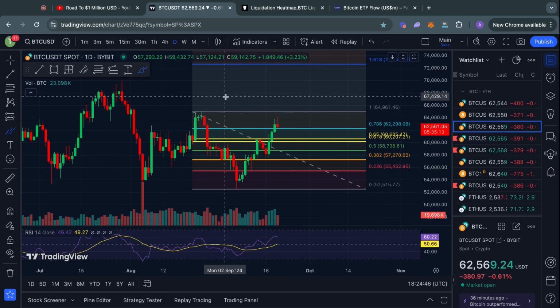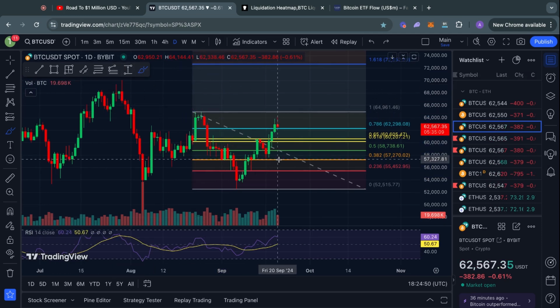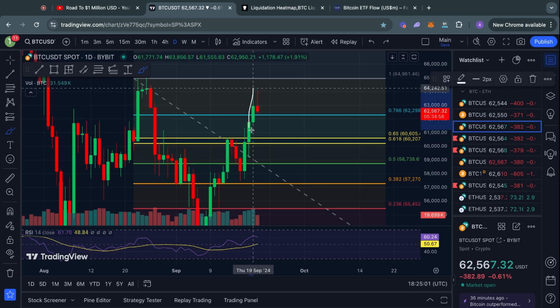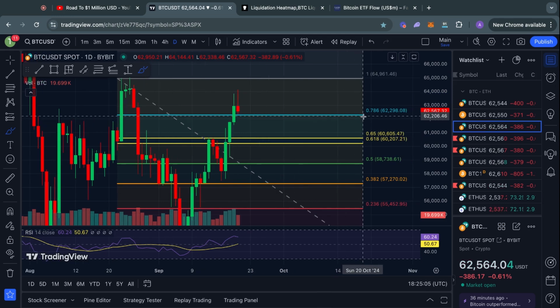Now, there's also another way of looking at the Fibonacci levels. If you take this wick high to this wick low here, then you can see that we are already well above this Fibonacci golden pocket. And right now we actually broke out above the 0.786 Fibonacci level and are now basically retesting this 0.786 level, sitting at about 62.3K. So this is another way of looking at the charts.